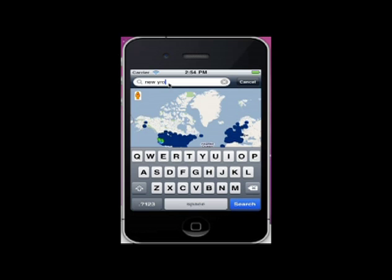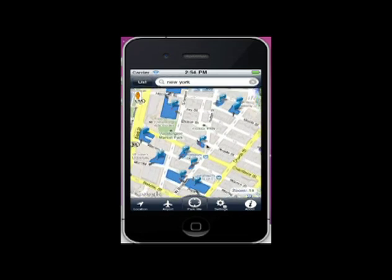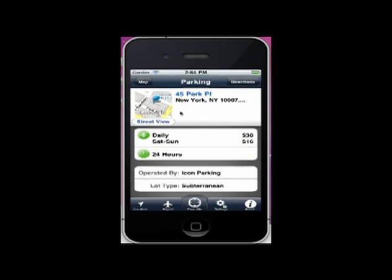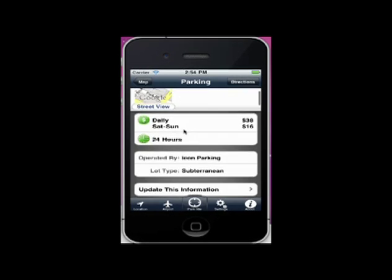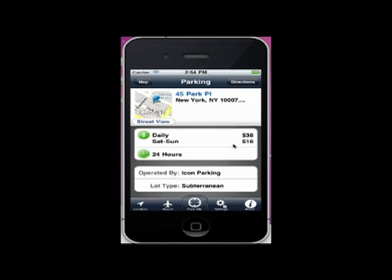So let's take New York, for example. New York, notoriously the city for notoriously crappy parking, essentially. And we have what you can see here. This is going to pause it for a second. I'm sorry. If you can go back a little bit, just go back a little bit to the map view.